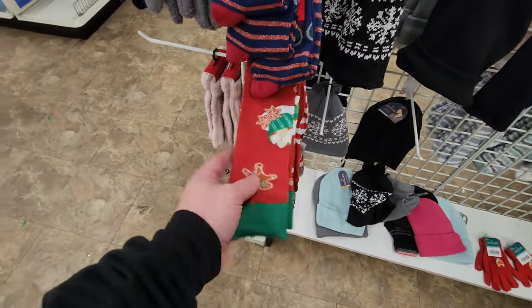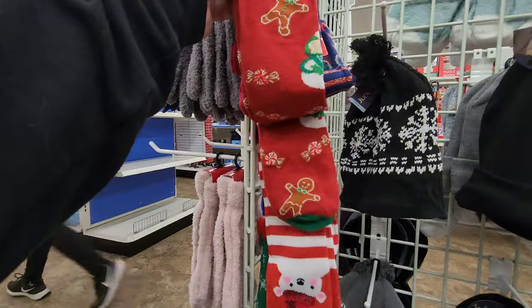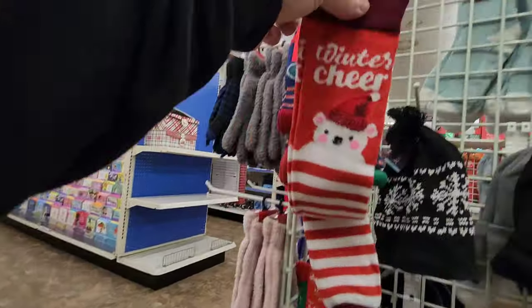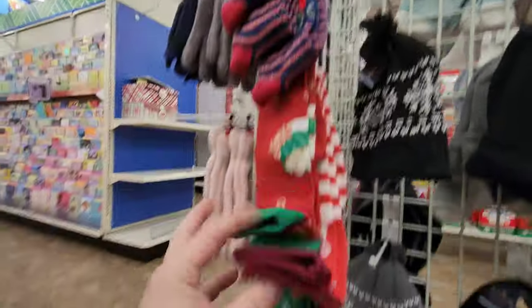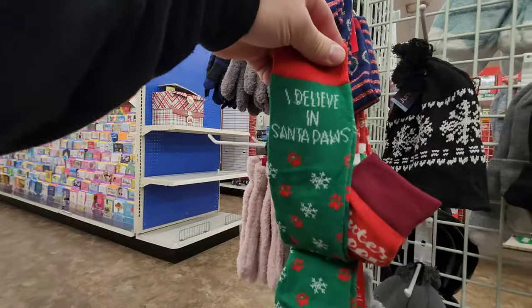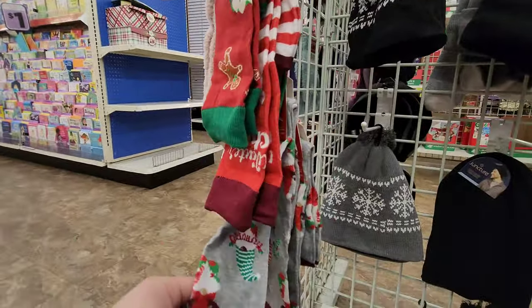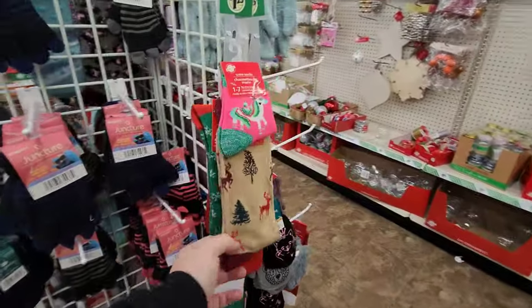They have Christmas socks. They have all different kinds of Christmas socks here. Winter cheer with the polar bear. That's cool. What is this one? I believe in Santa Paws. And we got gnomes. I love gnomes. Anyway, here's more here with Christmas trees and unicorns.